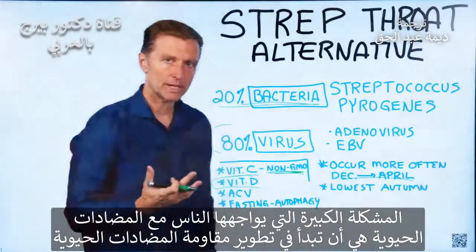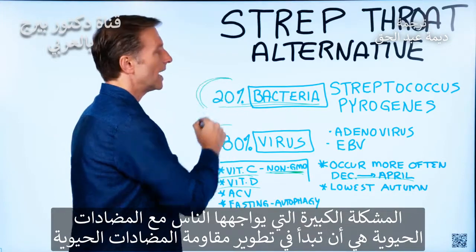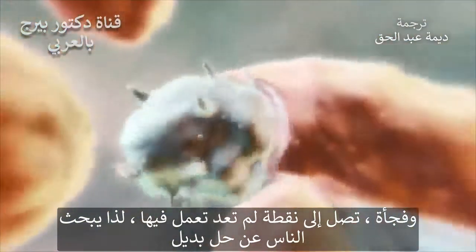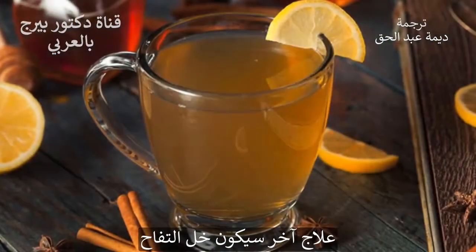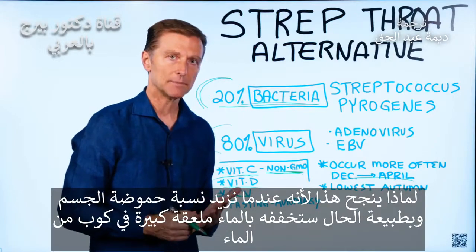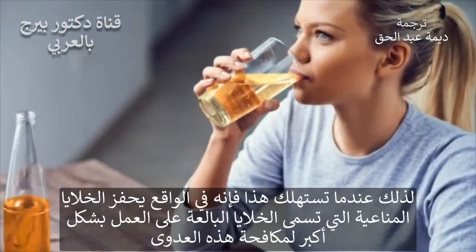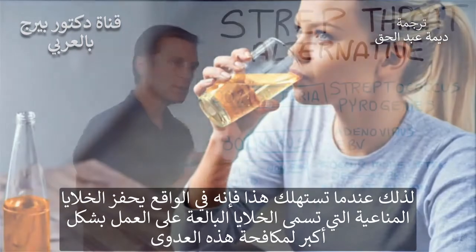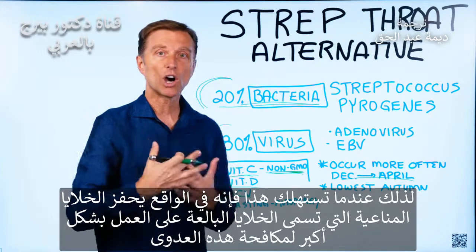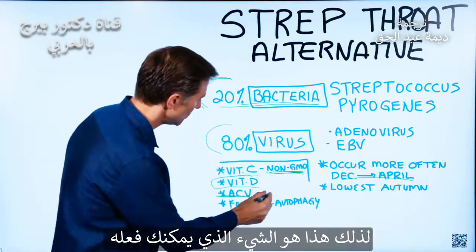The big problem that people are running into with the antibiotics is that you start developing antibiotic resistance, and all of a sudden you get to a point where it doesn't work anymore. So people are looking for an alternative solution. Another remedy would be apple cider vinegar. Why does that work? Because when you acidify the body, of course you're going to dilute it with water, okay, 1 tablespoon in a glass of water. So when you consume this, it actually stimulates the immune cells, called the phagocytes, to work harder to combat this infection, okay? So this is one thing you can do.